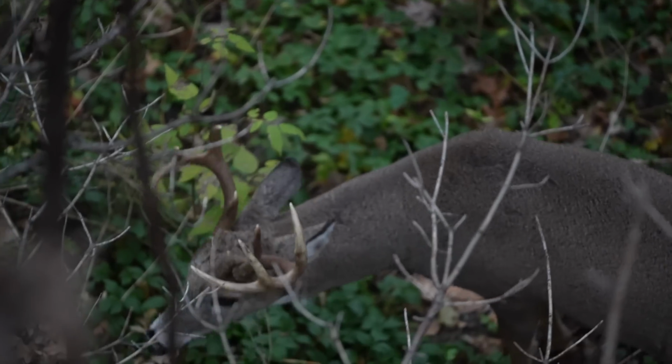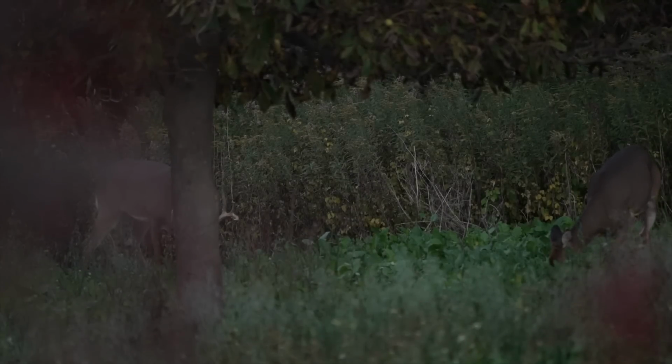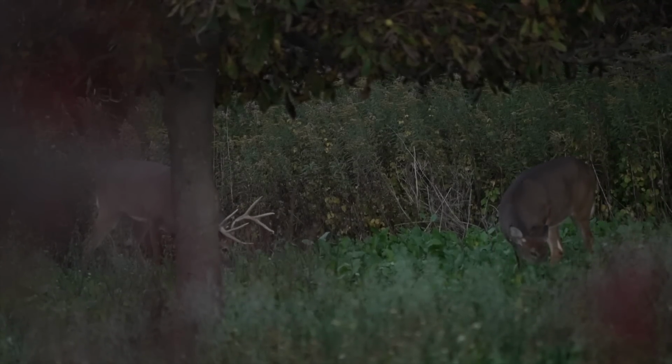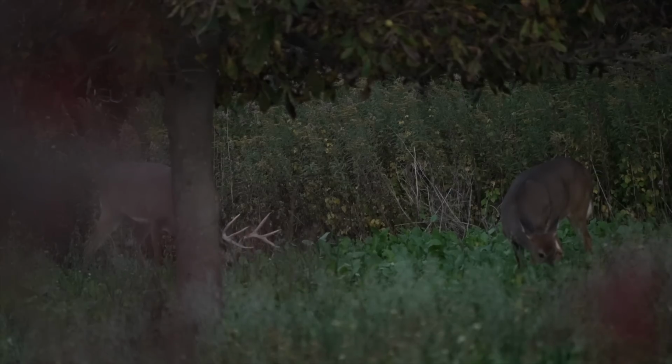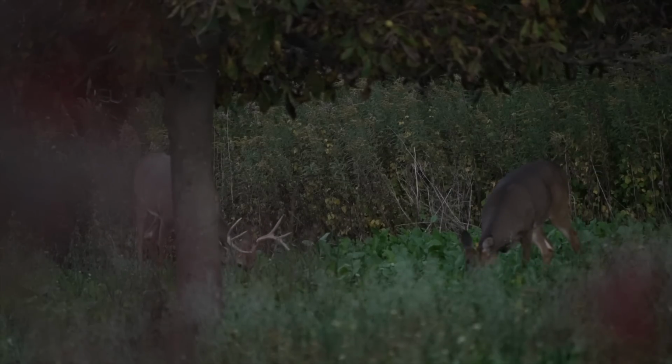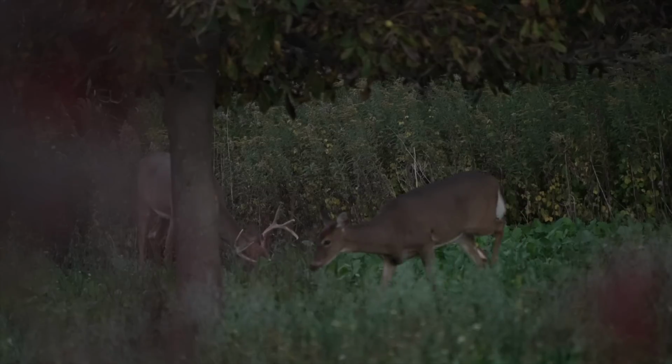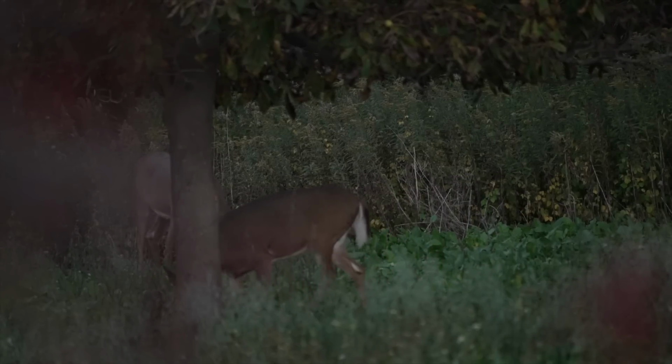Bottom line is, everything you do on your land, think about, am I going to spook deer because of this improvement? If the answer is yes, you're probably better off not having the improvement, shrinking it, relocating it, or screening it off so you can get by it without spooking deer. But you just can't afford to spook deer. It doesn't matter if you have 500 acres or 50 or 5 acres. You can't afford to do it.